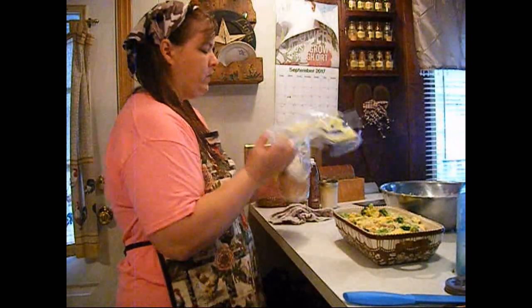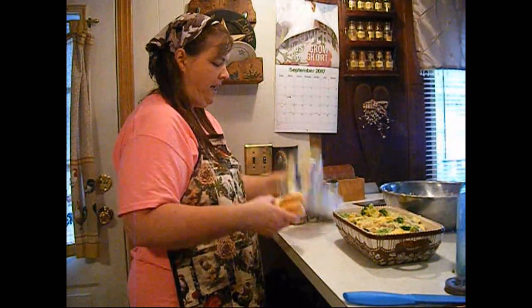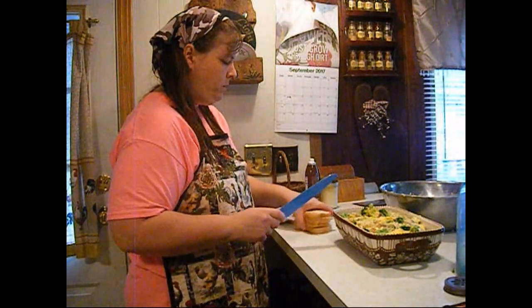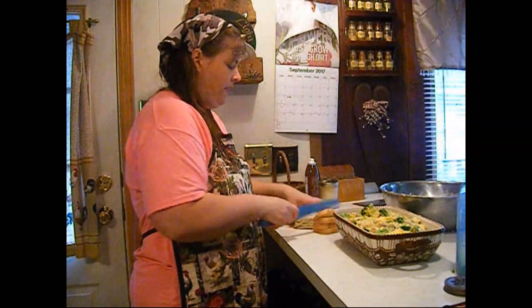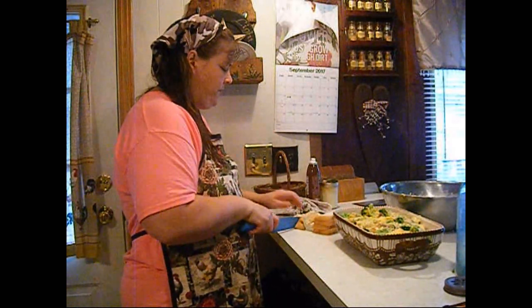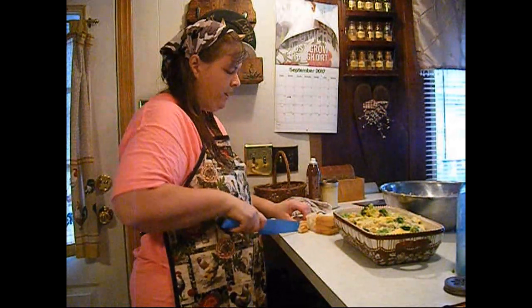So now what we're going to do is take 3 or 4 pieces of the bread that we have left, and we are going to make cubes with that bread. And this is going to go on top. We are going to set our oven at 350, and it's going to bake for about 30 minutes.